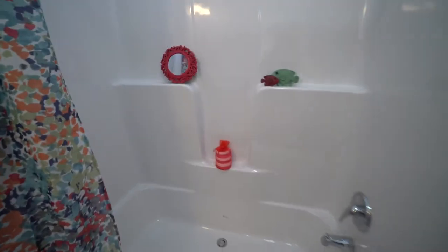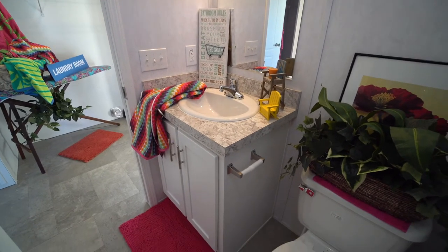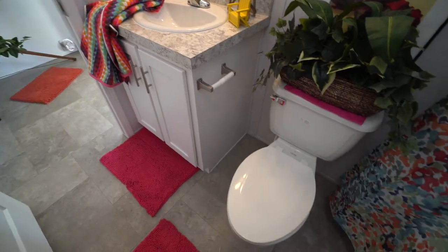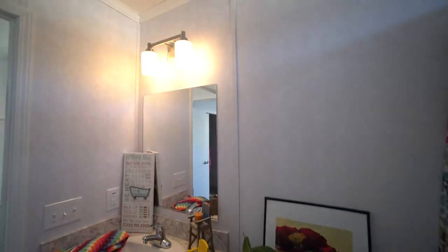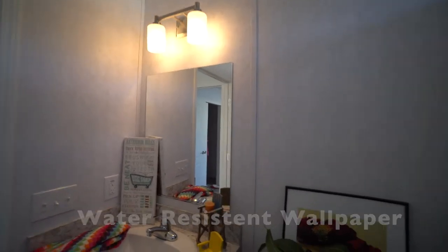This is a lovely, lovely bathroom. And if you look at all the different colors I use, it really just pops with these neutral background, the white and the counter and the flooring. And the neutral paper on the wall. So this is water resistant paper. And again, the LED lights above.